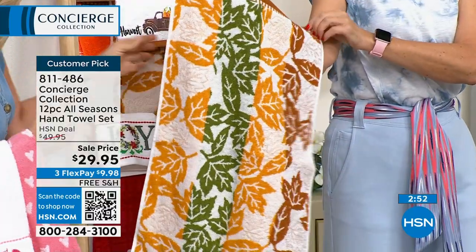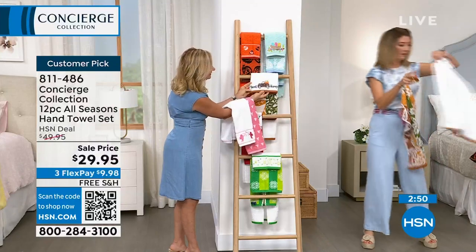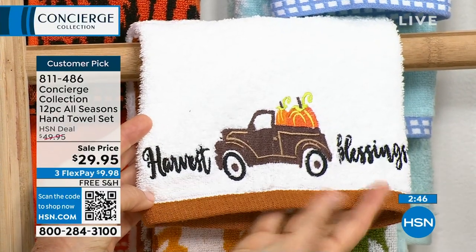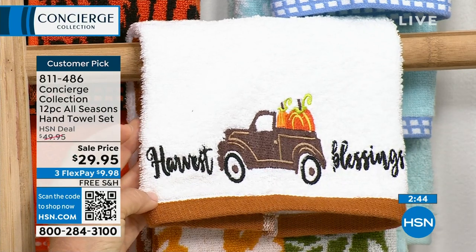This one is going to be your printed, and then look right here behind it. You can see the little truck. This one has your embroidered harvest gathering with the little pumpkin in the back of the truck.